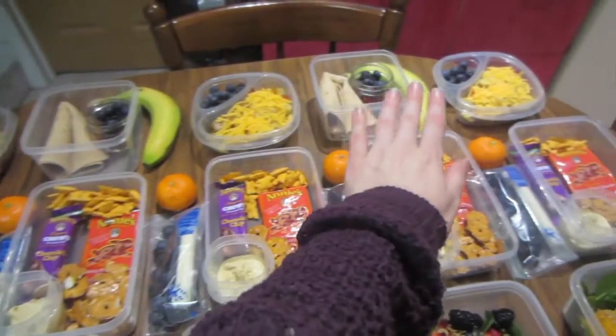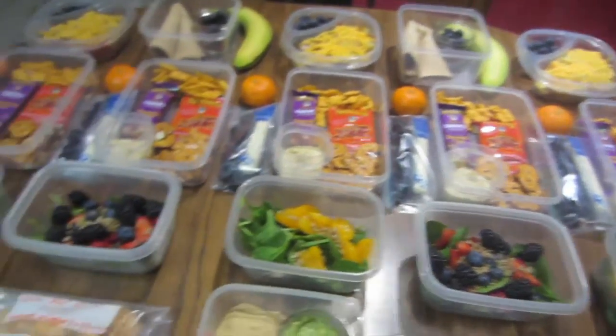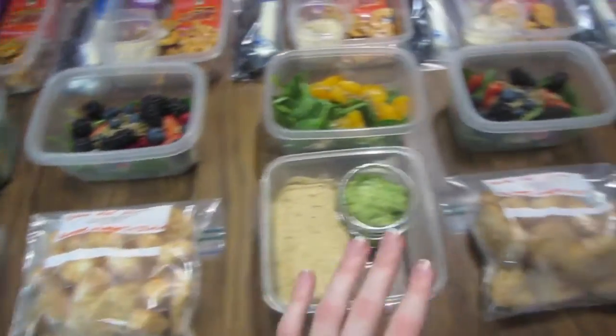And up at the top is my breakfast. This is my snack box, and I'll explain to you guys a little bit more about that. And then these are kind of my lunches, and here my salads, and then my dinners, which are all down here.